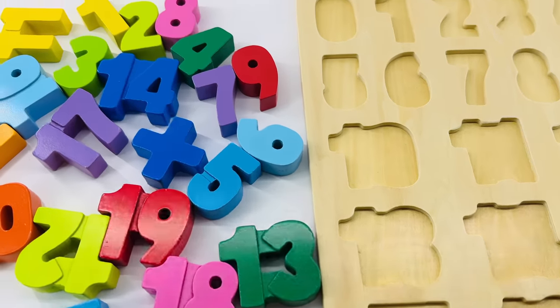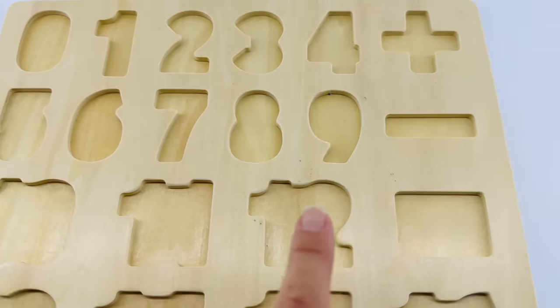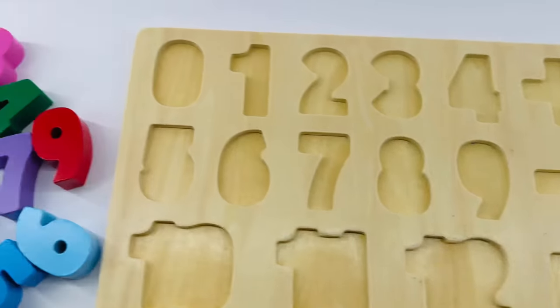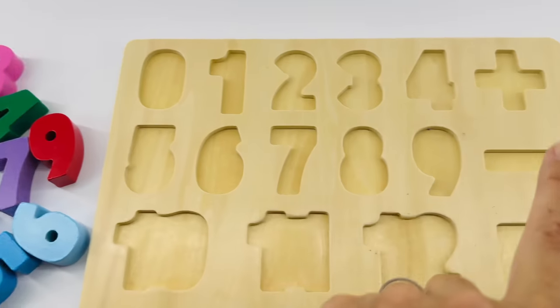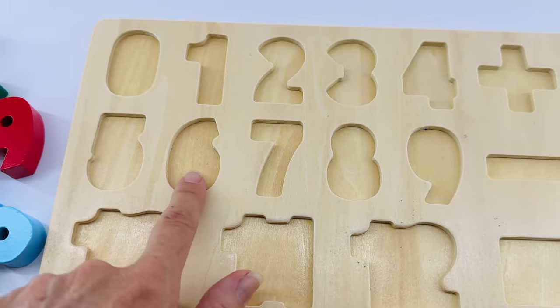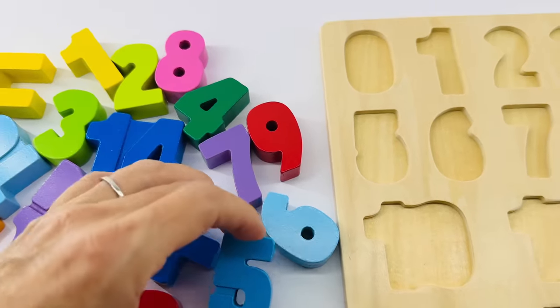We have a big job today. Look at all of these numbers, this blank number board, and all of these dinosaurs with colors. We need to find the number, count the dinosaurs, and then put it on the board. Can you help me do that? Great. Why don't we start with this number?